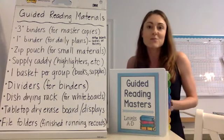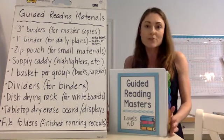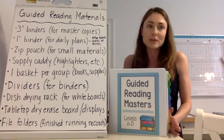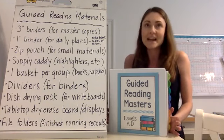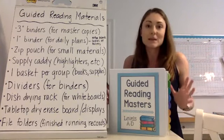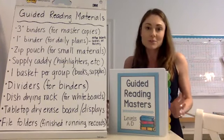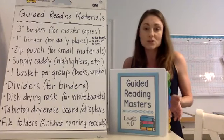But when I first became a reading specialist, a lot of what I was doing was guided reading day in and day out. So I realized that I needed to get my stuff together. And I have to tell you, these binders and everything that I've put together have made life so much easier. It's now just a matter of going in the binders, finding what I need for the group, and then I'm pretty much good to go.